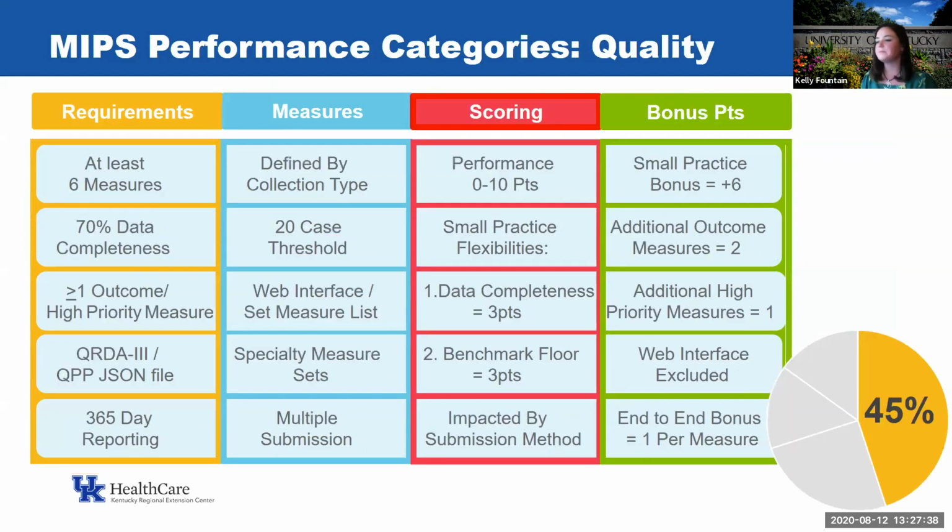Next slide, please. Okay, so let's talk a little bit more about quality in particular. The next couple of slides are really going to be focused each on one category. So we've already talked about at least 6 measures. In addition to that, you want to make sure you have 70% data completeness and at least 1 outcome or high priority measure. It does require 365 days of reporting.